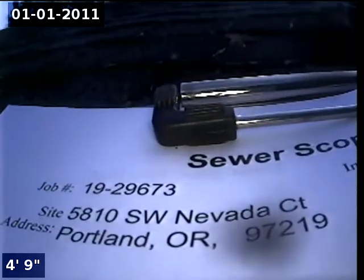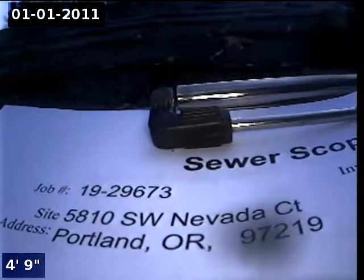This is Ryan with Alpha Environmental. We're at property address 5810 Southwest Nevada Court in Portland. Here for a sewer inspection. Point of access is a 3-inch ABS roof vent.